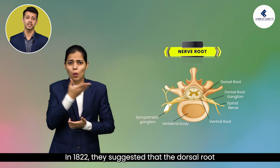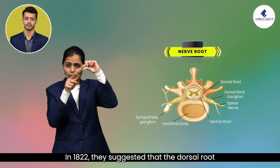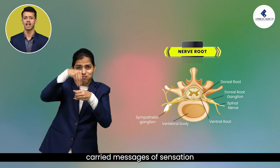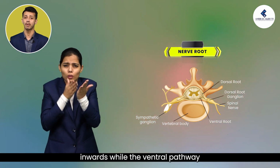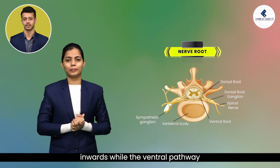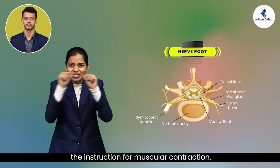In 1822, they suggested that the dorsal root carried messages of sensation inwards while the ventral pathway carried outwards the instruction for muscular contraction.